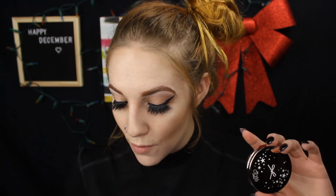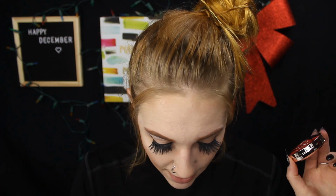The next thing I see is from the brand Ciate London. It's this marble melted light dusk blush. I'm not a big blush person, so I'm not going to dip into this because I personally just don't use blush that often. So I'm not going to swatch it today, but it is really cute. The packaging is really adorable, and it is from the brand Ciate. This retails for $26, so that is very expensive, but the packaging is really cute.